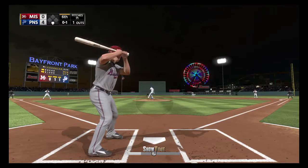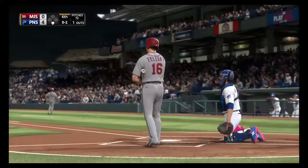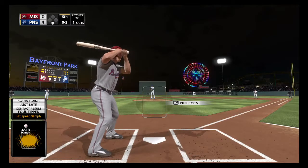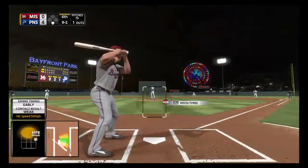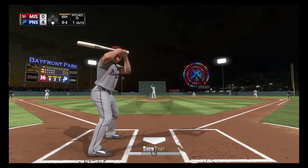Into the windup. Here comes the 0-1. Fouled away. Bases are empty. 1 man out. Weak chopper up the line. That ball's foul, so a good job to fight it off and stay alive. Here's another 0-2.